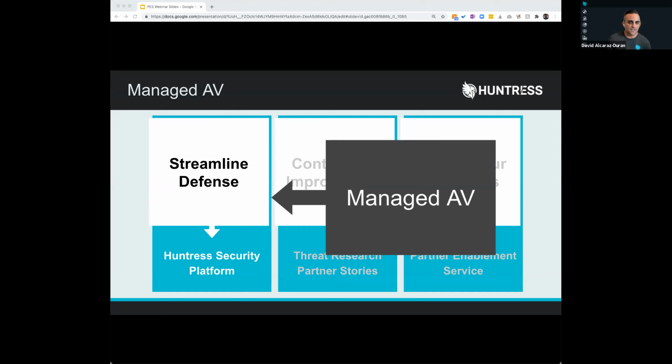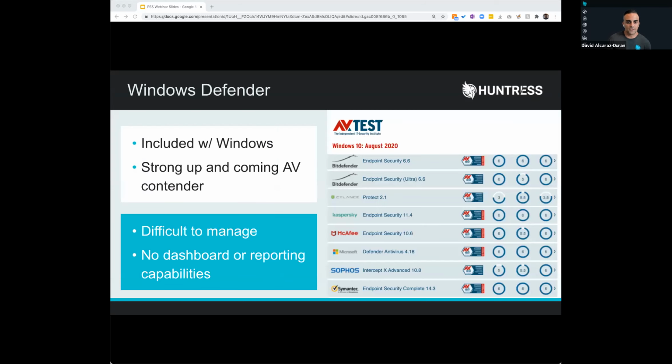The idea with managed AV is, how can we get the most out of the tools you already have at your disposal, free of charge, and ones that have the ability to displace your current AV system if you wish as well? And that's why we chose Defender. It's already included in Windows, and it's an extremely strong AV. You can see on third-party AV tests here, it ranks extremely high on the antivirus charts. Back in August when they ran tests, Microsoft Defender rated 6s across the board, the highest of any AV provider here.